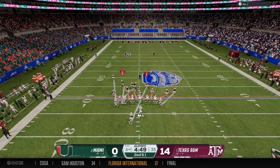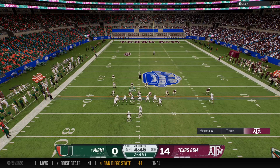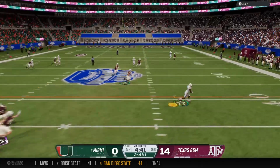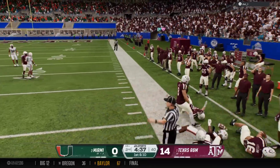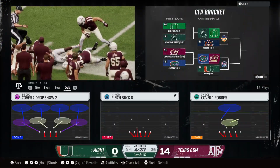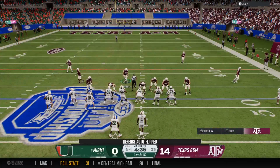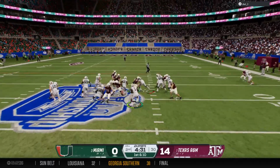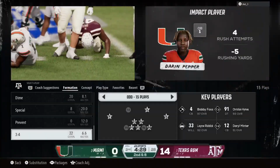The Hurricanes looking to use the up-tempo offense here. Quarterback looking to throw it on 2nd down. Dump off caught by the running back. Oh, and he heads out of bounds after a really nice gain there. Man, isn't it fun to watch running backs who can add that dimension to the passing game? They're so dangerous because once they catch the football, they're operating in much more open space than they would be if they're just getting a handoff. And it really tests the linebacker's ability to cover out the space.